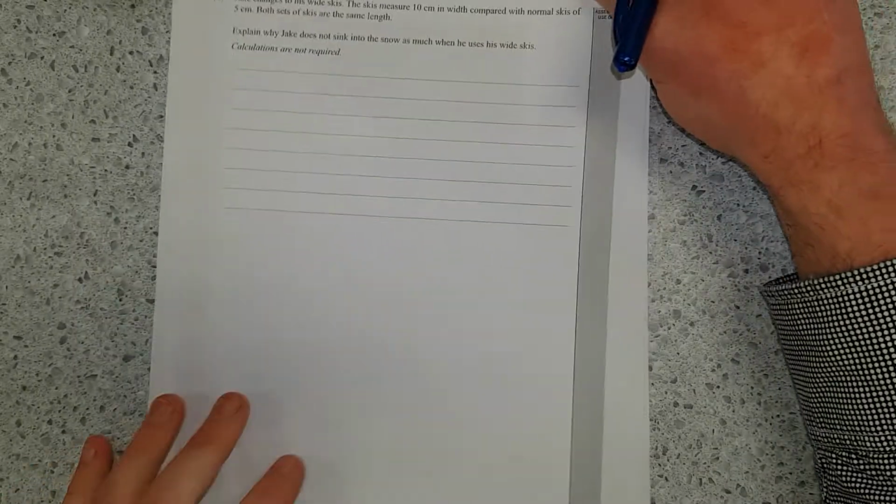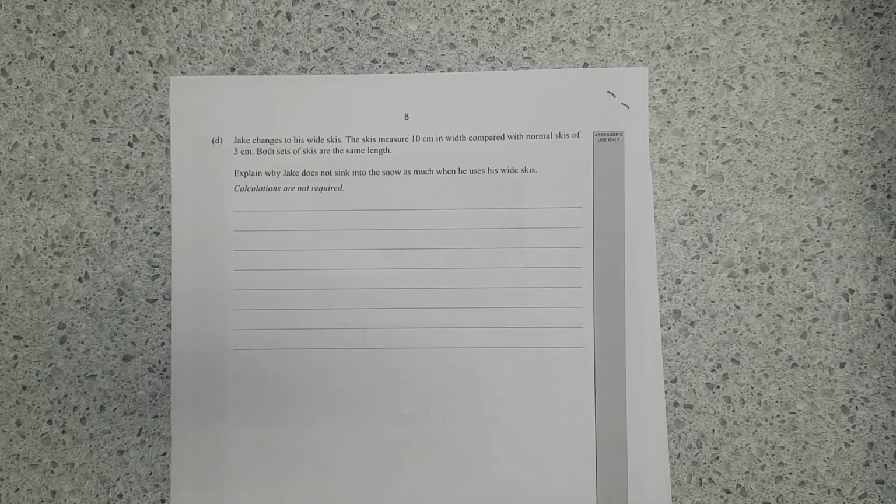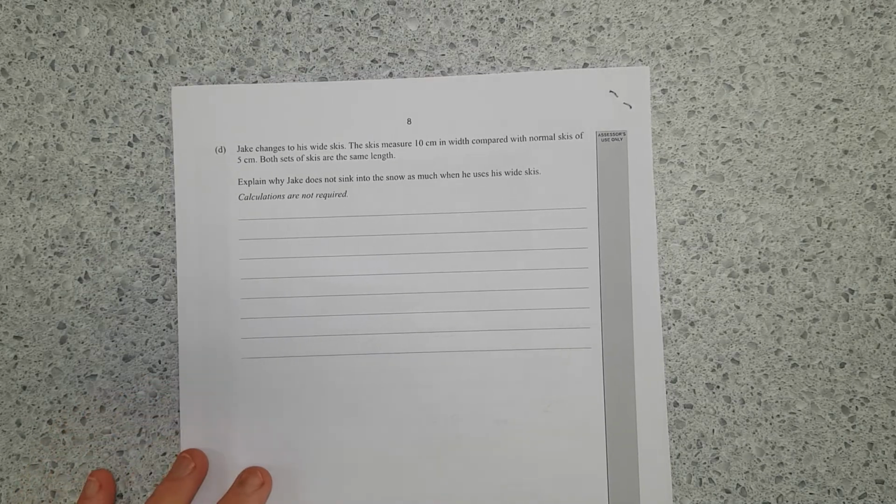Right, last question. Jake changes to his wide skis. The skis measure 10 centimeters in width compared to normal skis of 5 centimeters. Both skis are the same length. Explain why Jake does not sink into the snow when he uses his wide skis. Calculations are not required, so we're not going to do them.